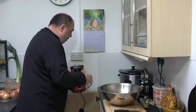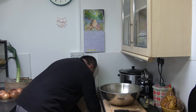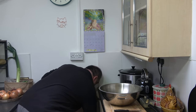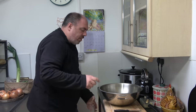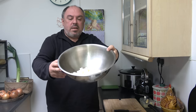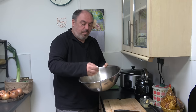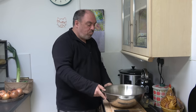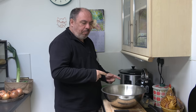Right, that's cool enough now to go inside. So I've started doing this with the popcorn maker and with the toaster, putting them back under. It's no great shakes. And there we have it, popcorn as a quick and easy snack. Beautiful. Right, I think I'll have a cup of tea while I'm here.